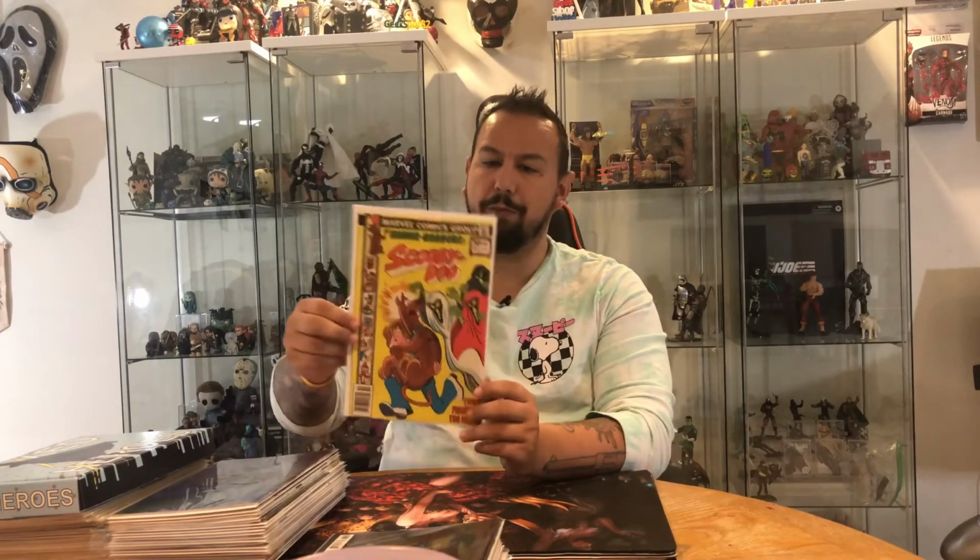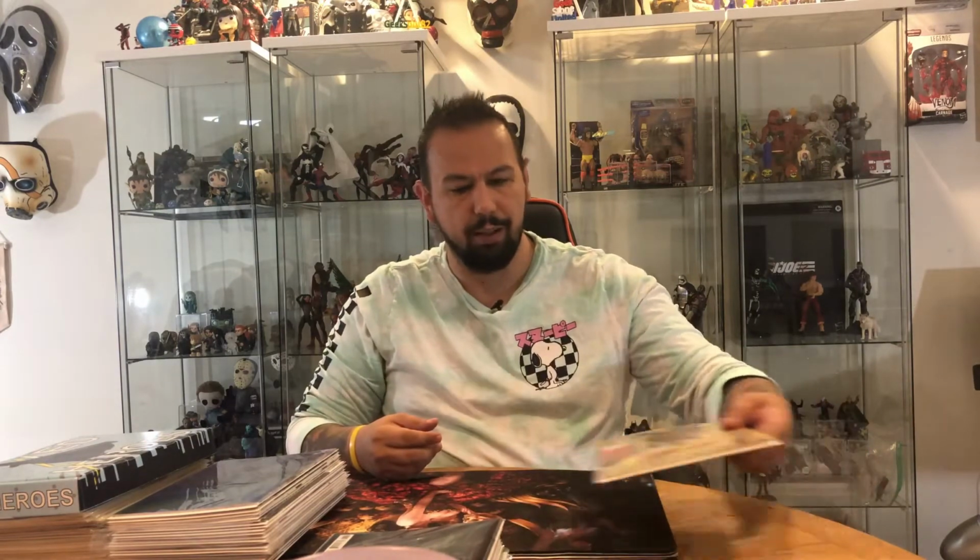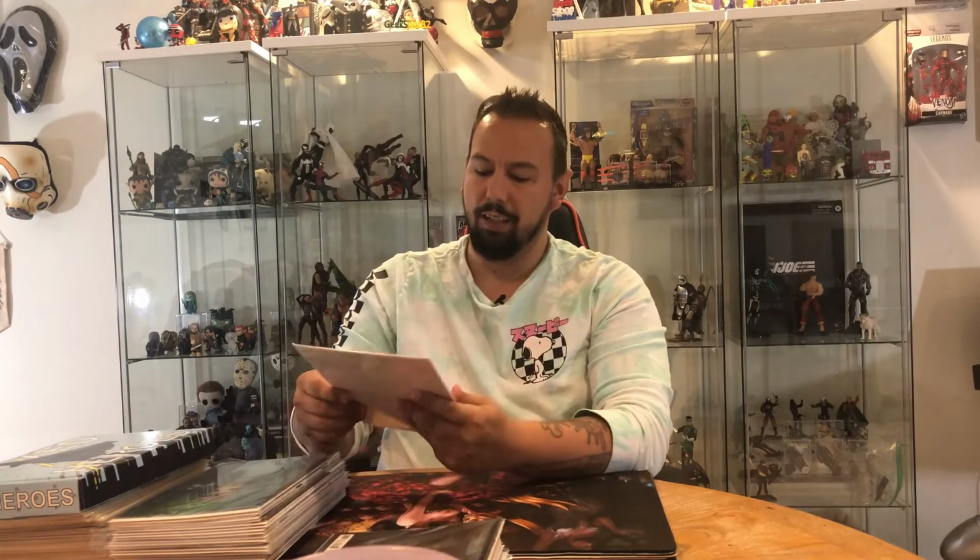Just to kick us off strong, I wanted to show off my Scooby-Doo #1 from 1977. Scooby-Doo and Marvel Comics. Had to have that for the collection. Super excited. I believe I've told you guys we are a Scooby-Doo household here at Geek Spot Manor, as we'll call it, but I'm very happy about that.